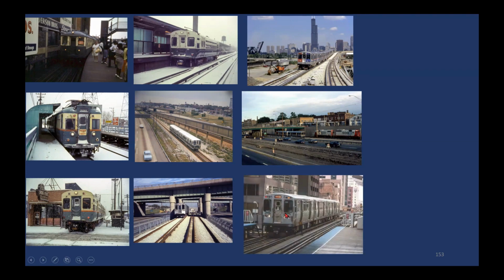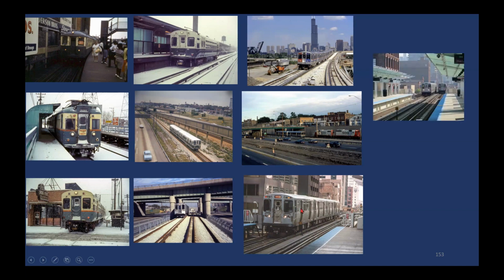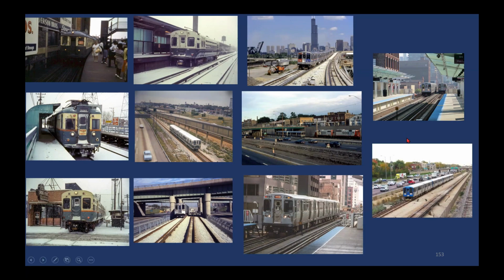Then in 1992, these cars arrived for the purpose of replacing the last of the 6000 series cars. These were the 3200s, if I remember right. Then in the early 2000s, the 5000 series cars came on the scene. They replaced the last of the 1977 cars. And now just being delivered are the 7000 series cars that are just coming onto the property at this time.